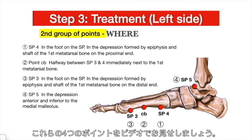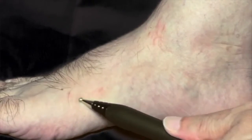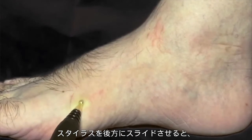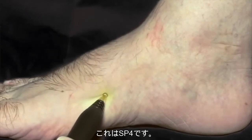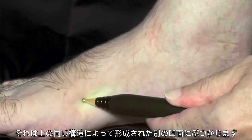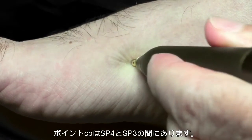Let me show you these 4 points in a video. This is the first metatarsal bone. And here are the 2 ends of it. If you slide the stylus backward, it will hit a concavity formed by epiphysis and shaft of the bone. This is spleen 4. Then slide it forward, it will hit another concavity formed by the same structures on the other end. That is spleen 3. Point CB is in between spleen 4 and spleen 3.